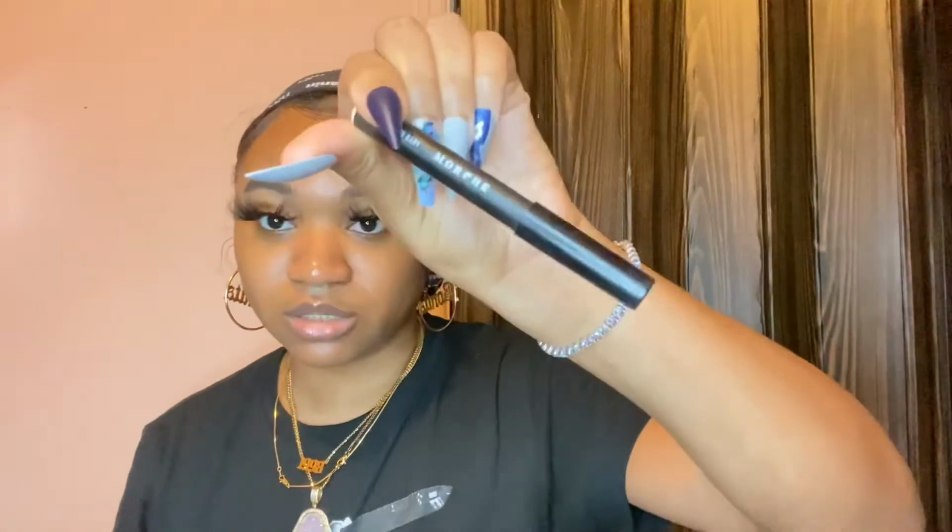This, what is this? This came with the little Morphe eyebrow kit. I don't really use it like that because we got some earrings in here. I'm gonna take those out. This is a LA Pro Conceal because I do my eyebrows, and then I have the Tarte one. This is 47S Tan Deep Sand.